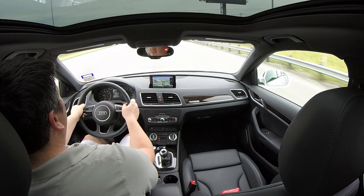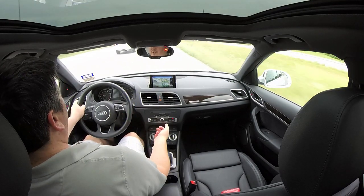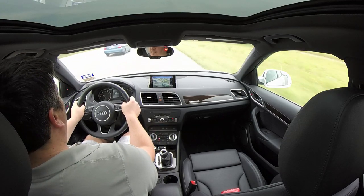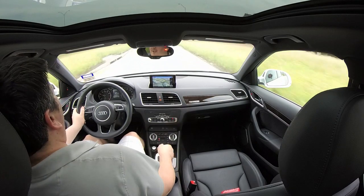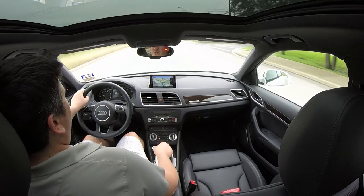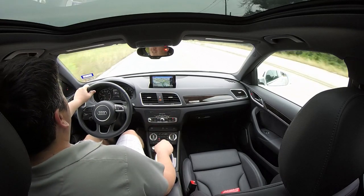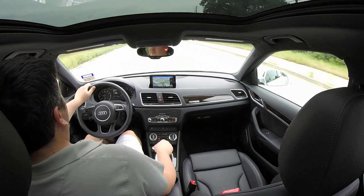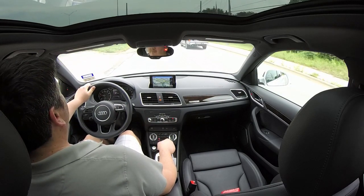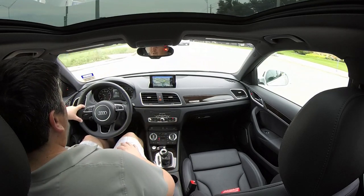It's got great visibility. It handles well. There's not too much body roll. You know, you have a lot of comfort selections you can make. And with quattro all-wheel drive, as designated here by the fixture, you can pretty much drive this thing year-round. I'm sure there are some situations where it would get bogged down, but on a daily basis, you know, if you really got to get to work, take the Q3. If you got to pick up the kids, take the Q3. If you got to go to the grocery store, if you got to go to Home Depot, take the Q3.